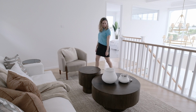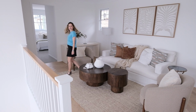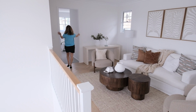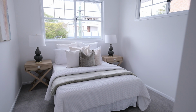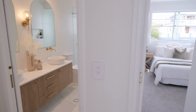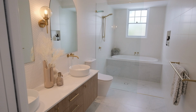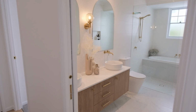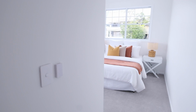Now before we head into the guest bedrooms, just remember there was a guest bedroom downstairs as soon as we walked into the home. So this will be guest bedroom number 2. Beside the bedroom, you've got the guest bathroom, and this bathroom is gorgeous. I love how spacious it is and that they've got a shower and a bathtub as well. Then straight beside it, you've got the linen cupboard straight in front of us, and then the last guest bedroom.